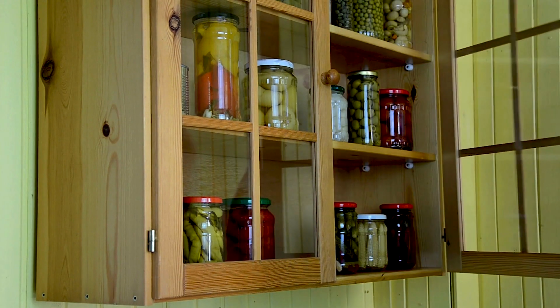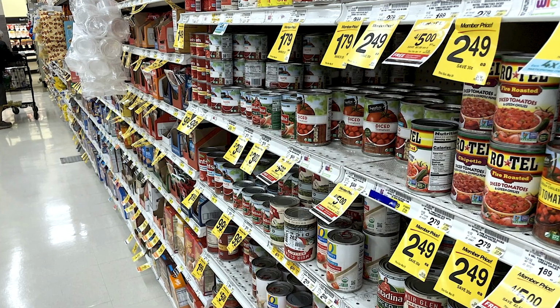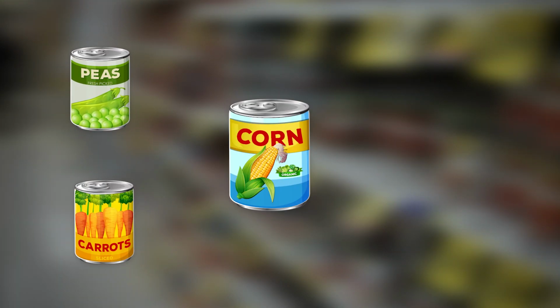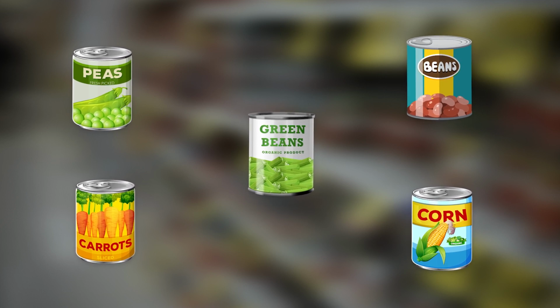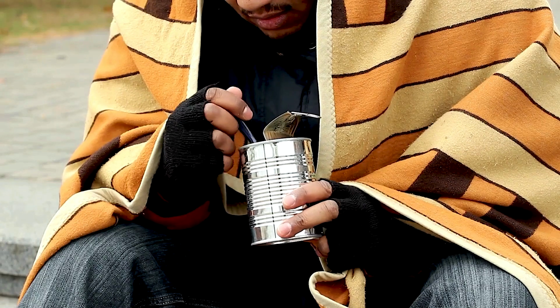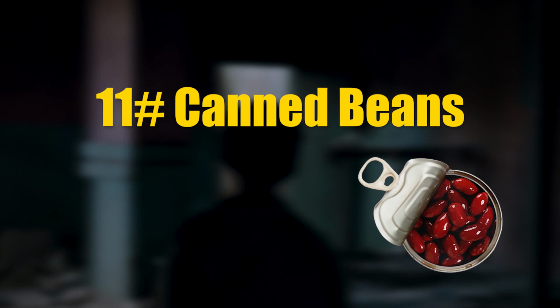This isn't just about filling your pantry, it's about preparing with quality in mind. Each can is packed with a nutritious blend of peas, carrots, corn, lima beans, and green beans. It's like having a mini vegetable garden at your fingertips, ensuring you can enjoy a balanced meal anytime, straight from the can.